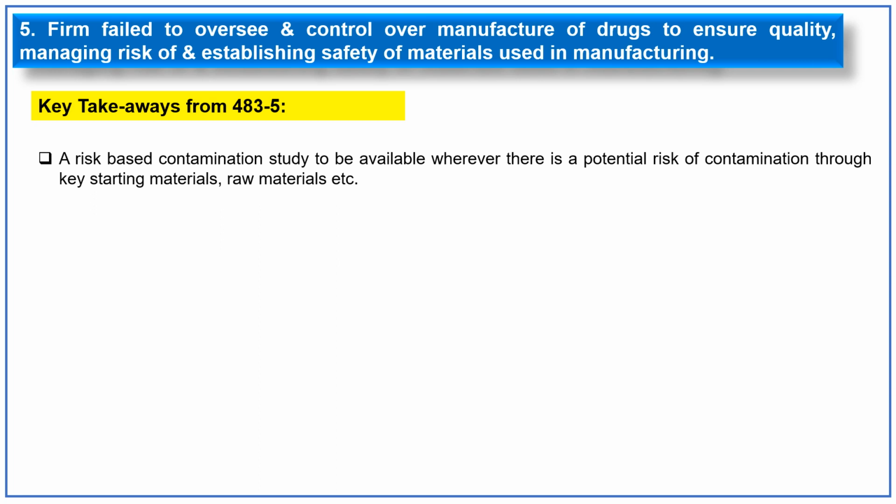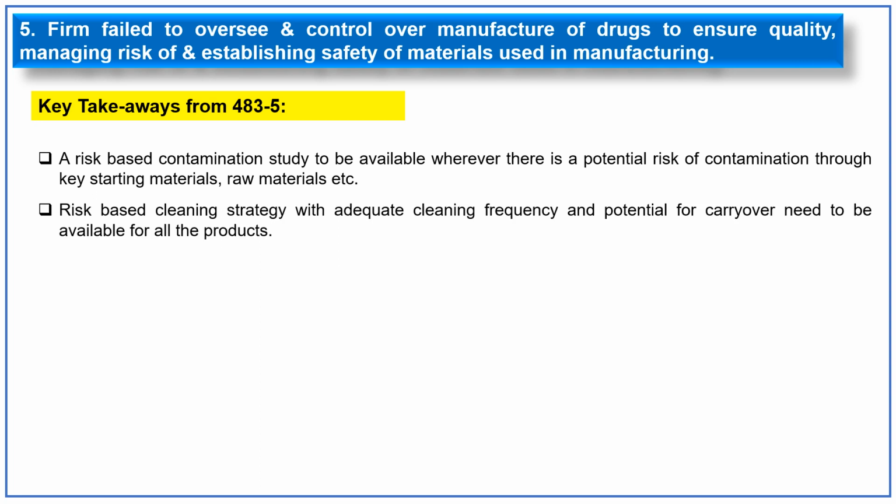But specific to this, a risk-based contamination study should be available wherever there is a potential risk of contamination through key starting materials and raw materials. And a risk-based cleaning strategy with adequate cleaning frequency and potential for carryover needs to be available for all the products.